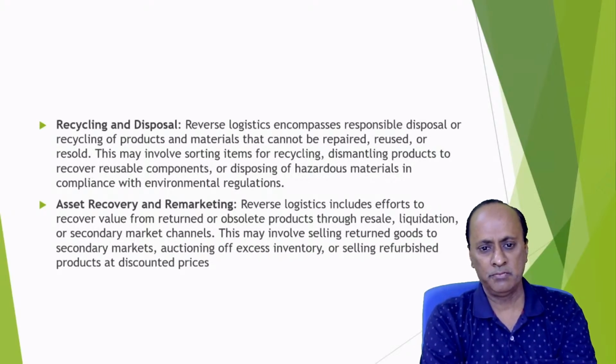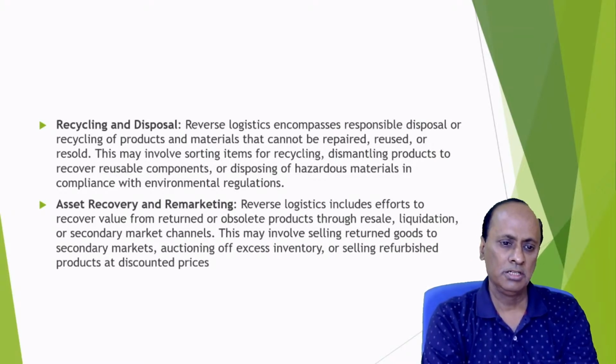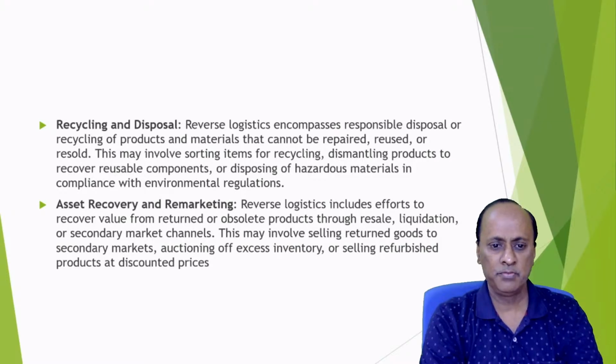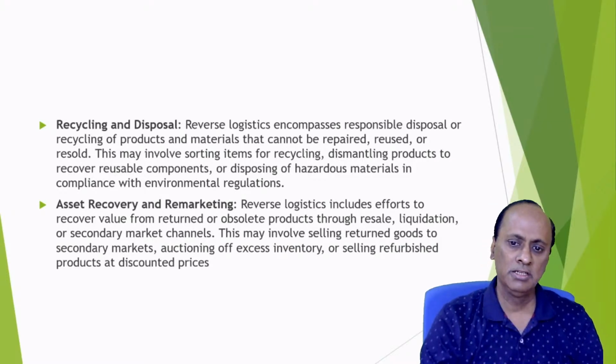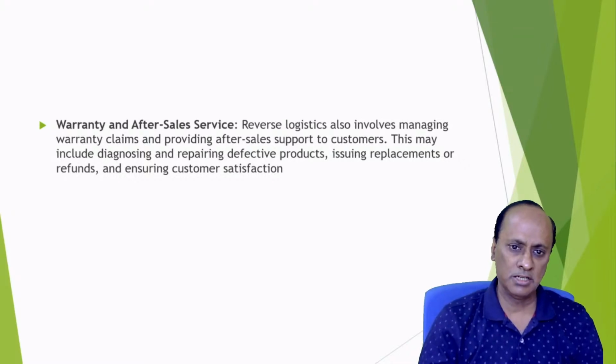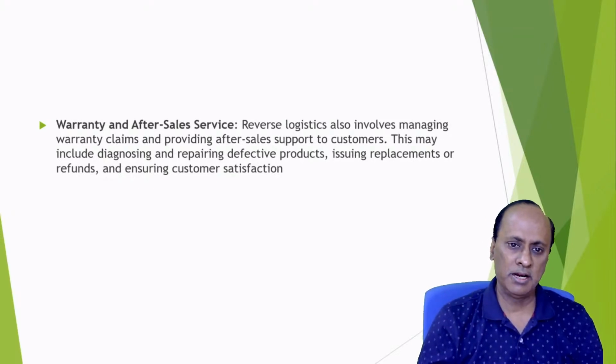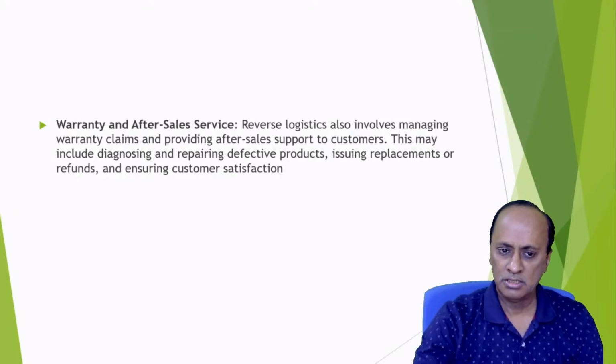Asset recovery and remarketing. Reverse logistics includes efforts to recover value from returned or obsolete products through resale, liquidation, or secondary market channels. This may involve selling returned goods to the secondary market, auctioning excess inventory, or selling refurbished products at discounted prices. Then warranty and after-sale service. Reverse logistics also involves managing warranty claims and providing after-sale support to the customers. This may include diagnosing and repairing the defective product, issuing replacements or refunds, and ensuring customer satisfaction.